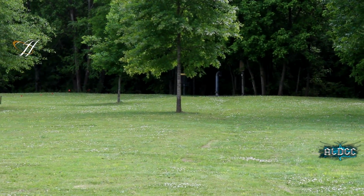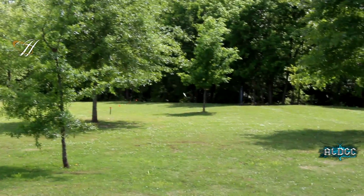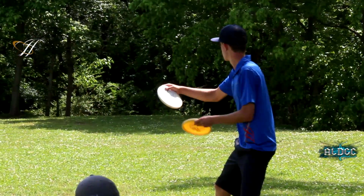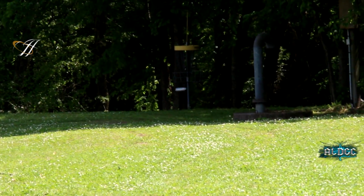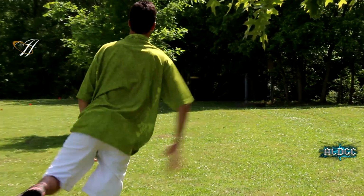Cam's throw is really, really good. That's exactly how you want to do it. He's the only one with a clean drive. Everybody else except for Cam is just pitching up, looking to get their par, move on to hole 2.